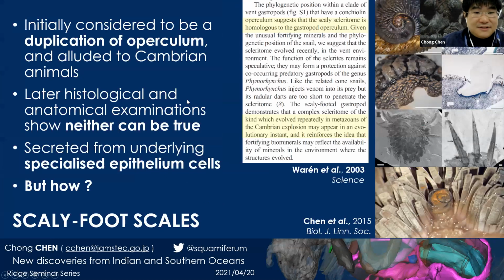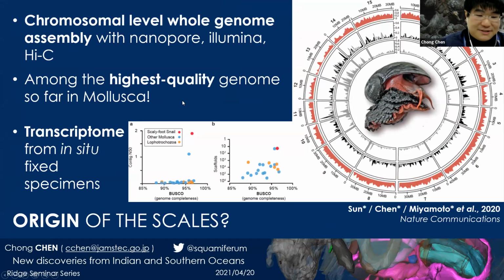Right. So what we did was we tried to trace the origin of the scales using genomic methods. We used whole genome assembly. We sequenced the scaly foot genome using nanopore, Illumina, and Hi-C sequencing to obtain a chromosome-level whole genome assembly. And this is actually among the highest quality genomes so far among mollusks, even today. And we also had transcriptome data to look at the gene expression from specimens fixed in situ in RNA preserving liquid, so that prevents the RNA from changing between collection and coming up on board through a different temperature and pressure gradient. So the gene expression data we get is as close to natural as possible for these deep sea animals.